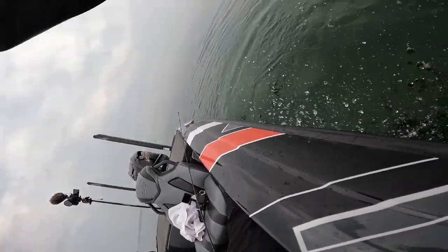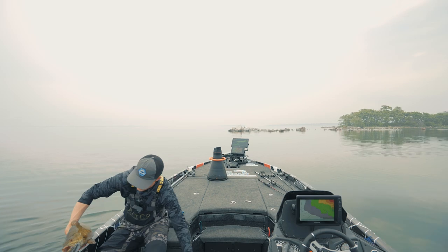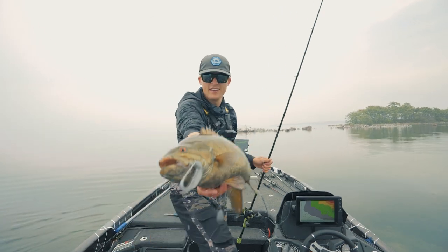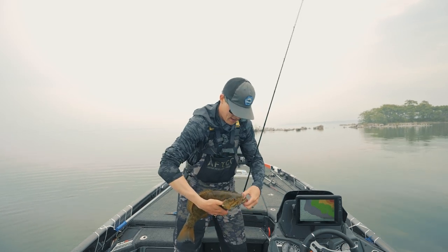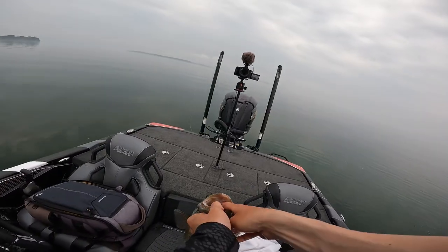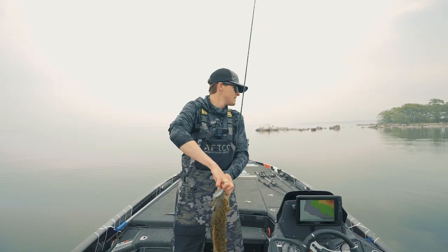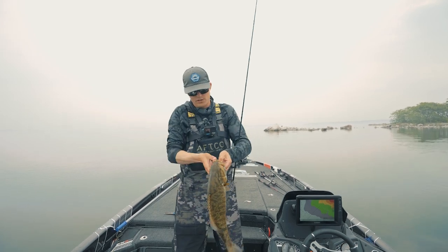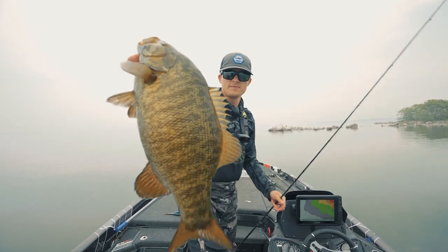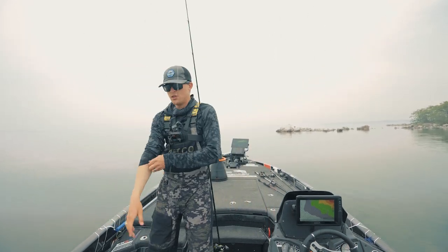Smallie scoop. Oh, hey. Come on. You're not supposed to jump when you give him the scoop. That right there, beautiful 3.5 pound smallie scoop. Thank you, my friend. Z2, roof of the mouth. Oh my goodness, that was awesome. Especially when you can see a fish and he doesn't leave, that's usually a sign of a one flipper. Beautiful. Thank you, friend. See ya.